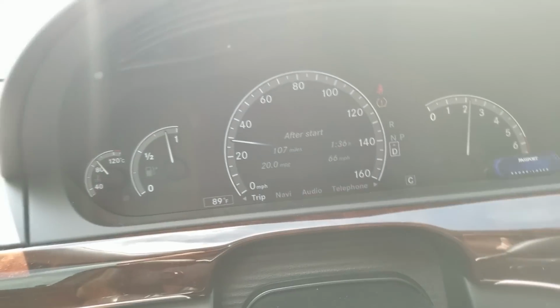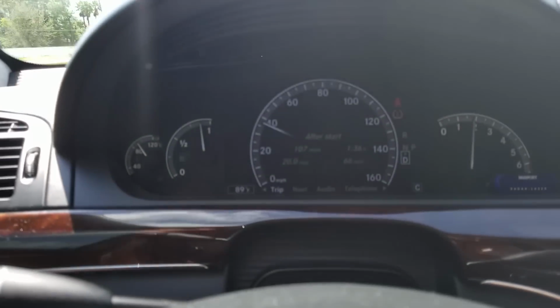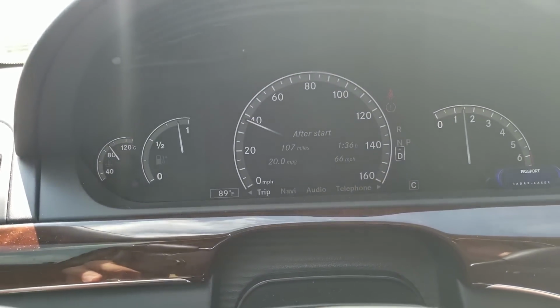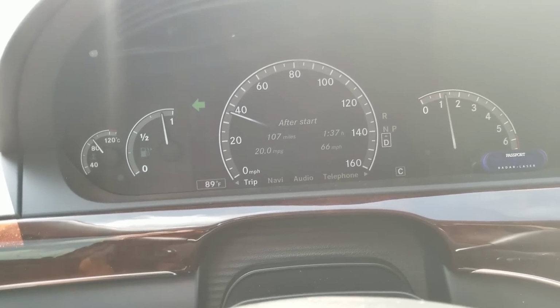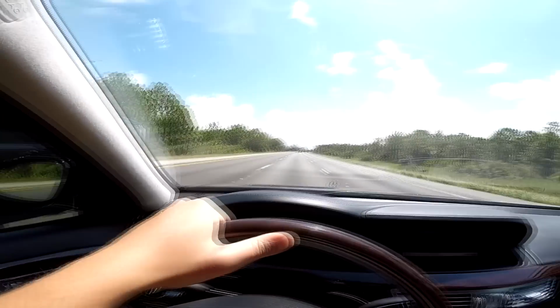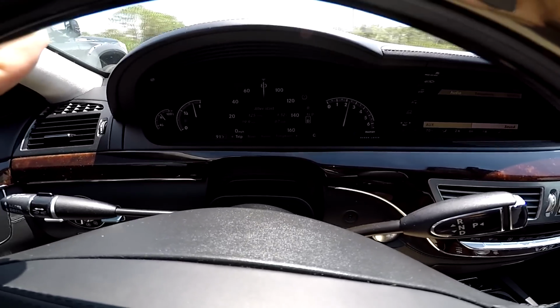Put it in drive. So far we've gone about 107 miles. I gotta make a U-turn up here and get back on the expressway. So this will mess with our gas mileage a little bit, but this is a real world test. 66 mile per hour average. What do you think gets better gas mileage? Right now we're at 19.9 after that stop.